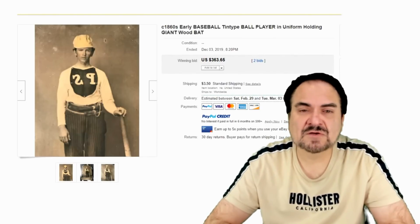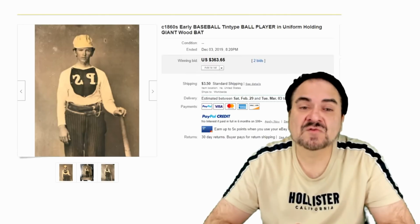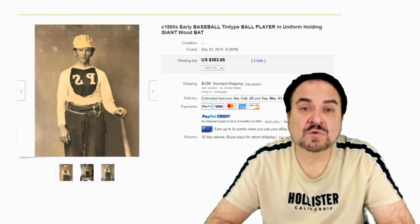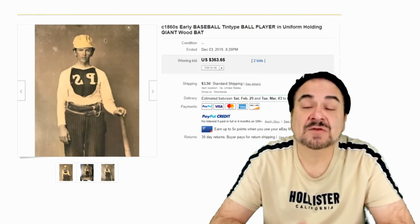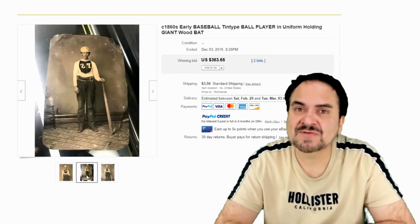Now here's a sports-related one. Most sports-related ones will go for hundreds of dollars, even if you have no clue on who it is, as long as it's an interesting and unique image. A lot of these early photographs would have reversed the image, so you can see the lettering in reverse. He has a baseball bat with him as well. Rather interesting tintype.